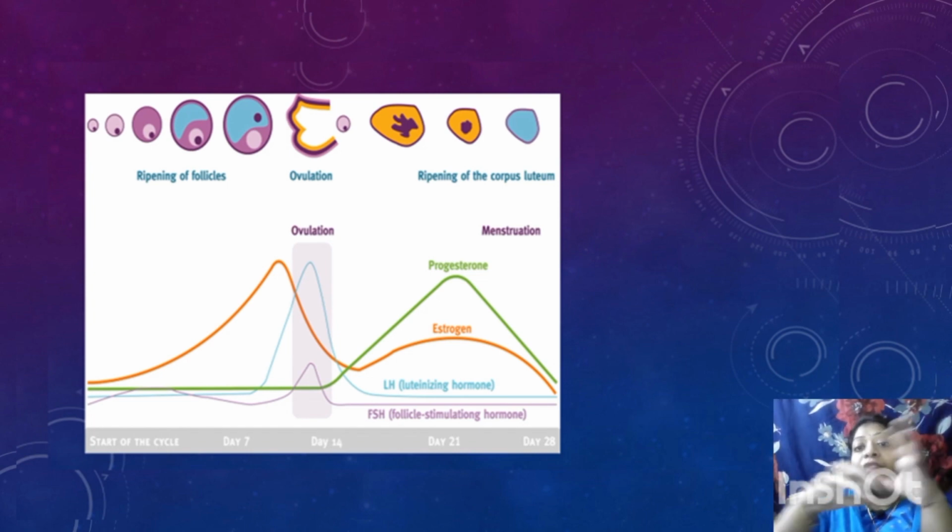So in this phase, the follicles, especially the primary follicles, start to develop into mature follicles, and that mature follicle is called the Graafian follicle. Of course, what happens to the endometrium? This endometrium also starts preparing for another conception, that is, it starts to prepare for another pregnancy.